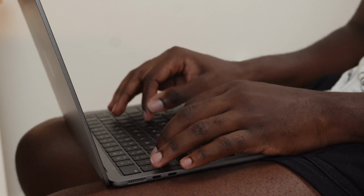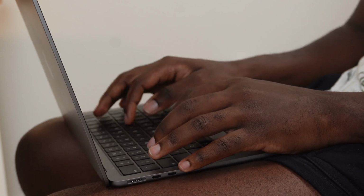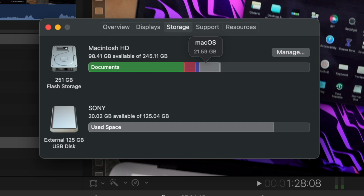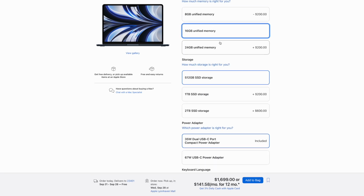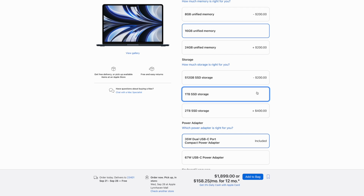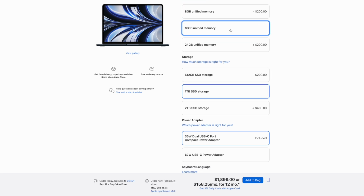Now, on this computer, you only get around 225GB if I'm being honest, because the operating system already takes 25GB on its own. Crazy part is, if you want to bump up to 512 on the M2 MacBook Air, it's $200 more expensive, which begs the question, why spend so much money on this laptop at all? Anyway, let's move on to something I actually like.